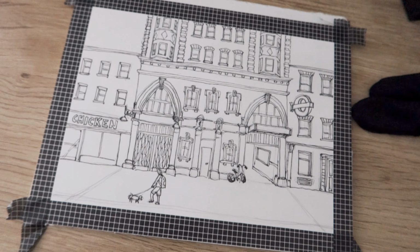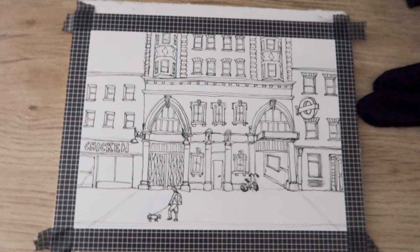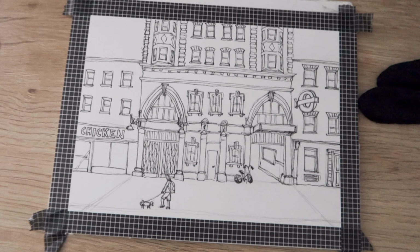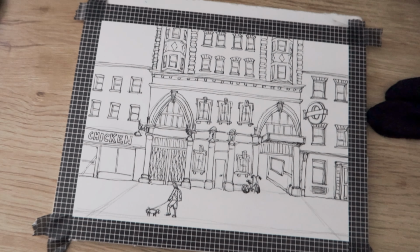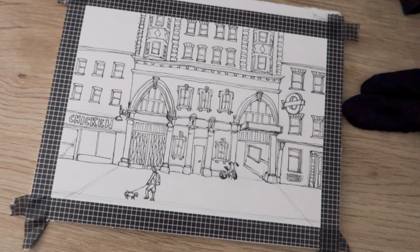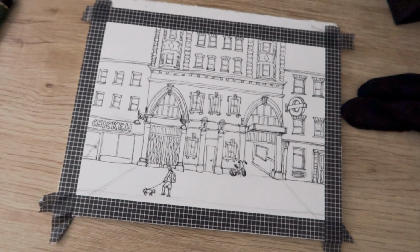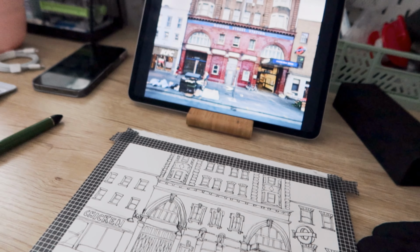So I'm using Google Earth to actually find images of the stations, and I'm working on this Clairefontaine paper, and I've managed to do all the sketching and inking, and I'm gonna go in with some watercolors now once the ink is dry. So yay me, after this one it would make 11 stations to go, so we're getting there.